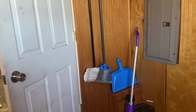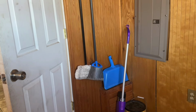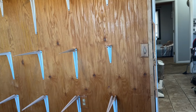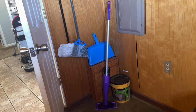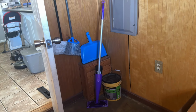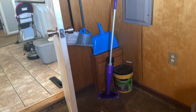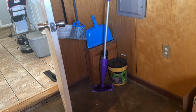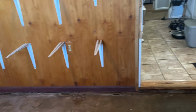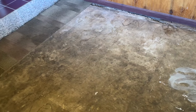So I've got my broom, my duster, which I probably need to dust the walls, but I'll wait until we get shelves up, or I'll wait till we get this stuff down so I can do the whole wall. And then my Swiffer, and then that is a bucket full of cement that I just kept because my husband said we might be able to use that at some point. Oh, and I also swept the floors.